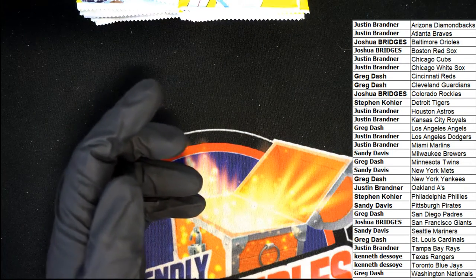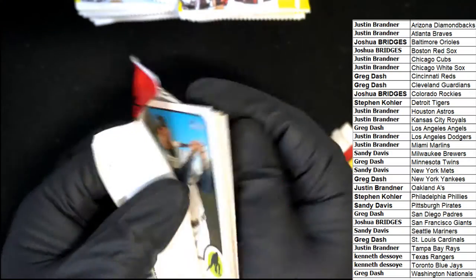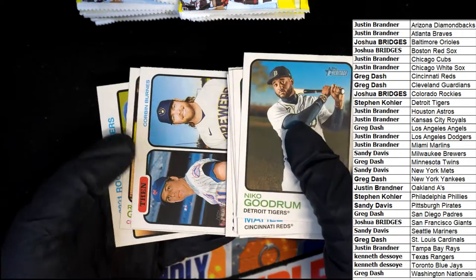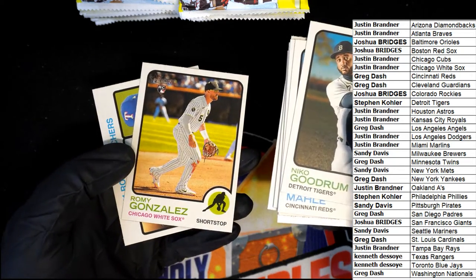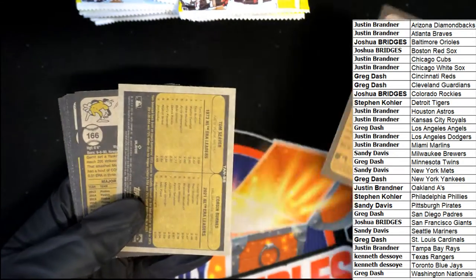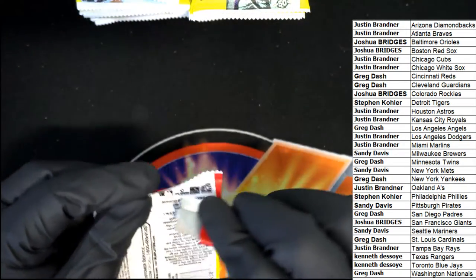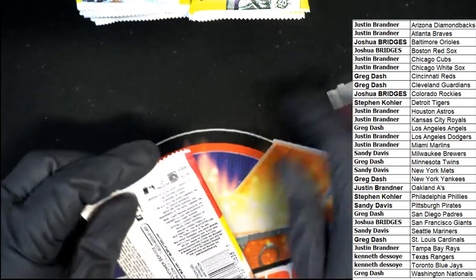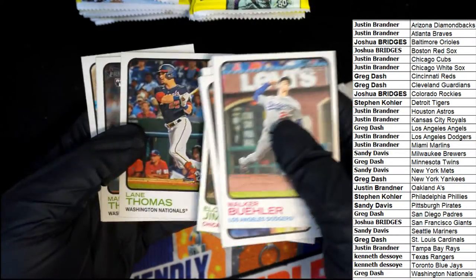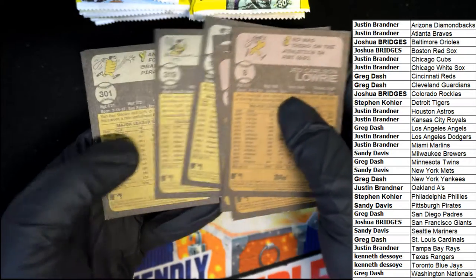This is the third pack. Pack three. All right, some nice rookie pitchers. All right. So yeah, we're looking at the backs of all these because the variations are hard to distinguish. And the easiest way is just look at the back.